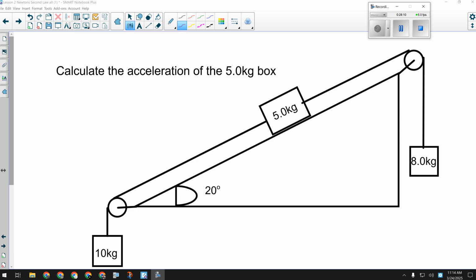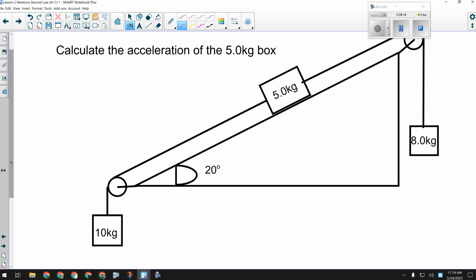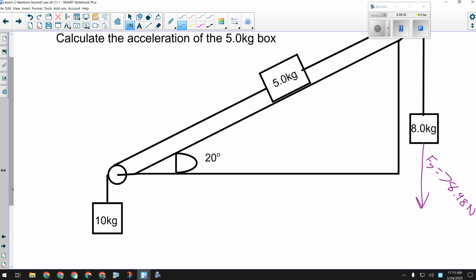In case you're just really stuck getting it going, let's look at what forces might be involved here. Is there a force acting on the 8 kilogram mass? Gravity, right. So there's going to be a force of gravity pulling the 8 kilogram mass this way. That'll be 78.48 newtons, 8 times 9.81. Is gravity also acting on the 10 kilogram mass? So we've got 98.1 newtons of gravitational force here.